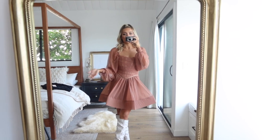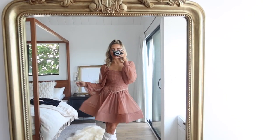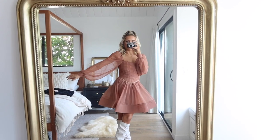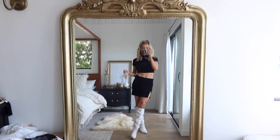And I feel like it's a perfect color for Thanksgiving, just like fall and kind of rustic. I'm pleasantly surprised by this. It's a little out of my comfort zone for my personal style, but I love wearing stuff that's kind of like that. And then this is the last outfit that I'm going to show you guys.